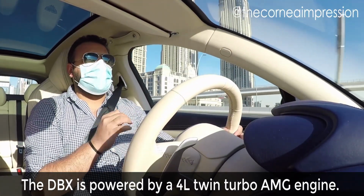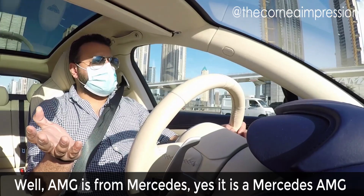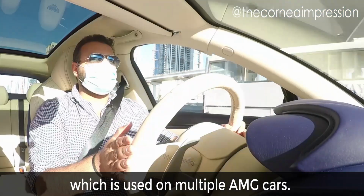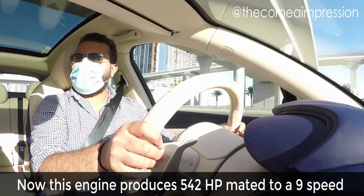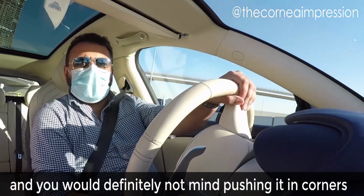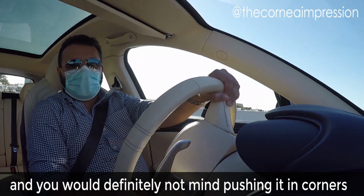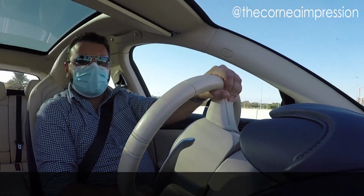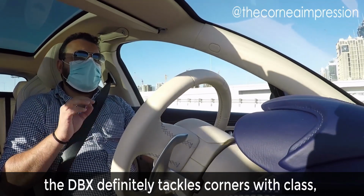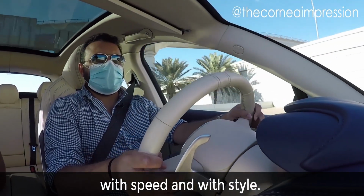The DBX is powered by a 4-liter twin-turbo AMG engine. Well, AMG is from Mercedes. Yes, it is a Mercedes AMG engine which is used on multiple AMG cars. Now this engine produces 542 horsepower mated to a 9-speed gearbox. And you would definitely not mind pushing it in corners, even though it's a bit heavy. But for its size and weight, the DBX definitely tackles corners with class, with speed and with style.